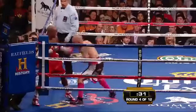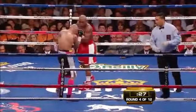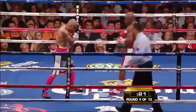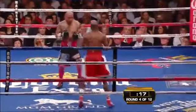And he lands the big one. Big one with an uppercut that time. Snaps the head back of Miguel Cotto. That was right in front of us, Dave. And you just watch the genius of this kid. I haven't seen him fight any better. And he toyed with Cotto.